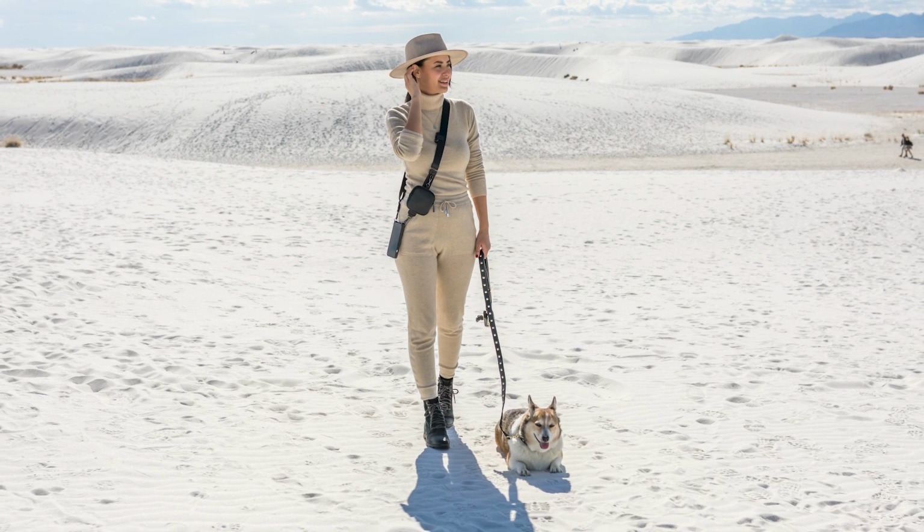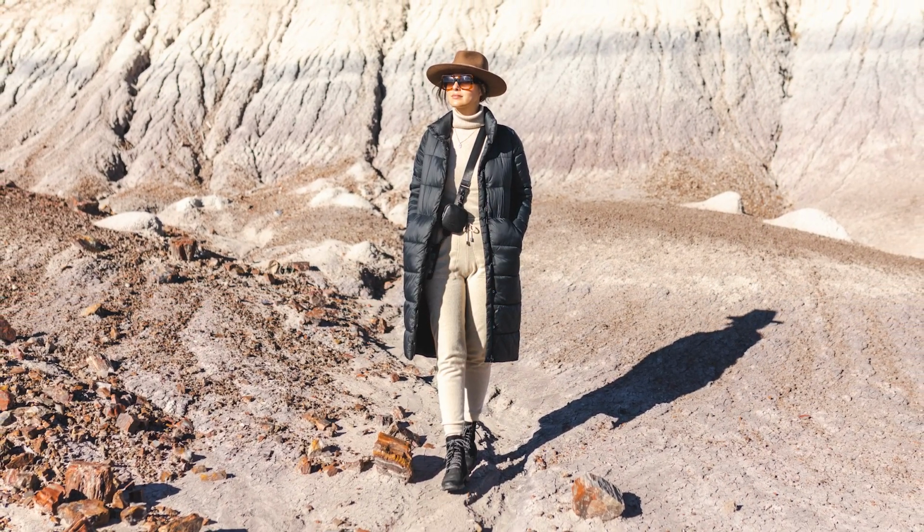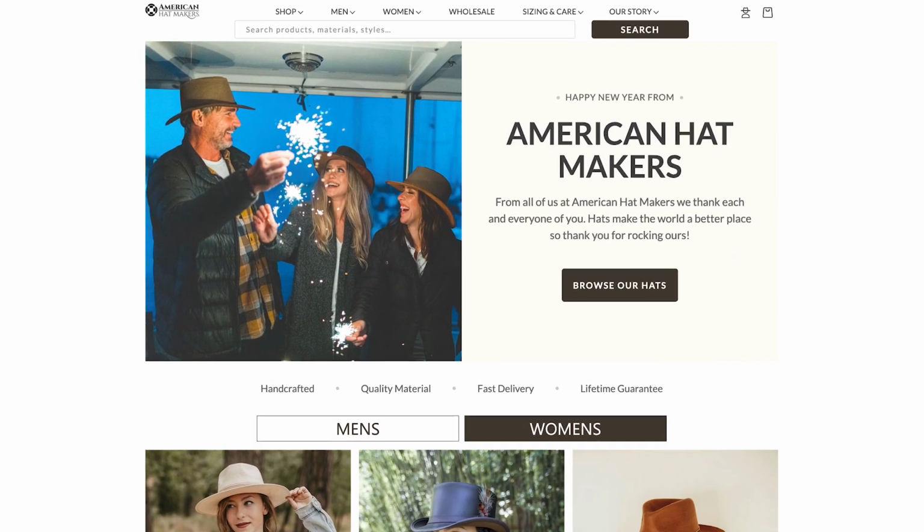I know I wore this necklace for sure with this outfit. And what I did was also wear this hat with the outfit. So when I was at White Sands, I wore this, and when I was at Petrified Forest National Park, I wore the same outfit, but I just changed out the accessories. I wore a different hat, and both of these hats are from American Hat Makers, which, by the way, is a really great brand, and we have a post on this too if you want to learn a little bit more about their hats and the quality. And they are also a brand here out of California, Southern California.